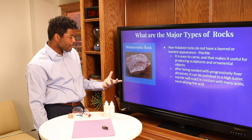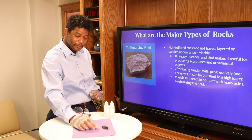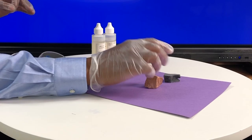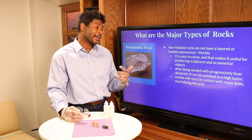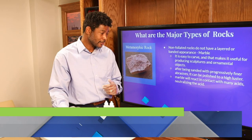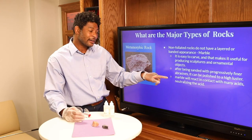When we look at marble, especially pink marble, one of the things that you'll find is that it has a very nice shine. Meaning, if I sand this down, I can make it shine like a countertop. You find that marble in itself can be carved into shapes, which is one reason why, at times, it's used not only for structures, but for ornamentation and ornamental objects. You also find that it will, just like granite, come in contact with acid and it will neutralize it.